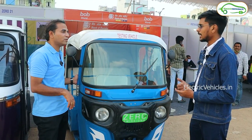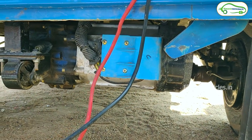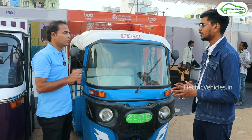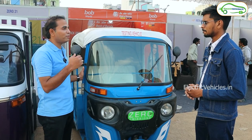For example, if someone owns a diesel auto and wants to convert it into an electric one, how much money does he need to pay? It's just 75,000 rupees as the kit cost, plus the battery pack extra. For example, for a 100 kilometer range battery, what will be the price? It will be around 2,10,000 rupees. Okay. Yeah, but it is expensive. Very difficult for anyone to afford.